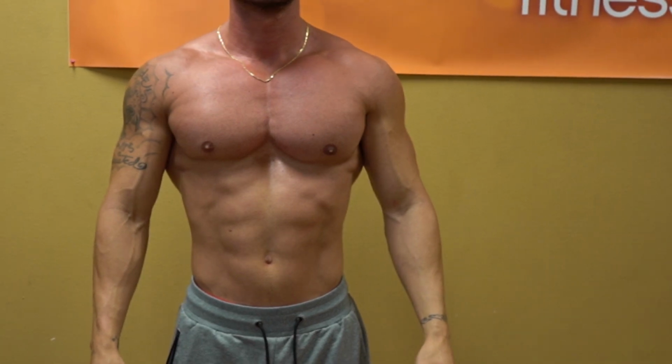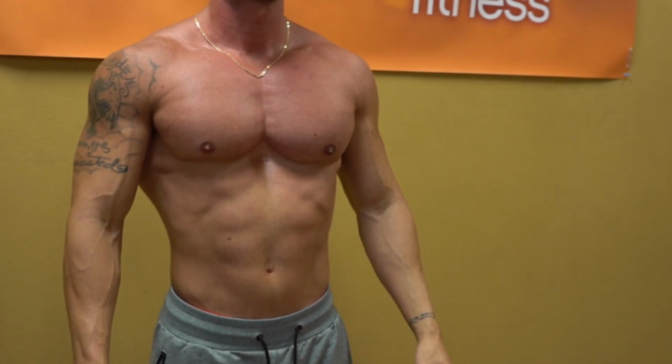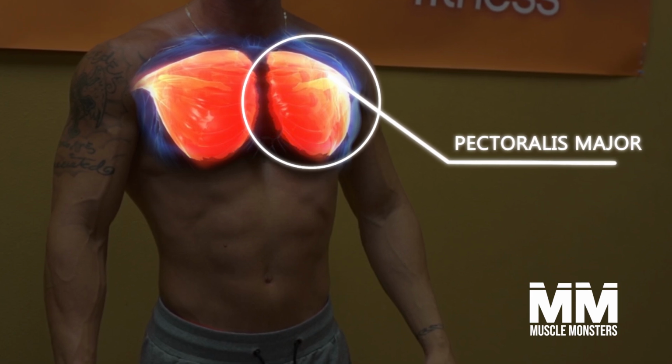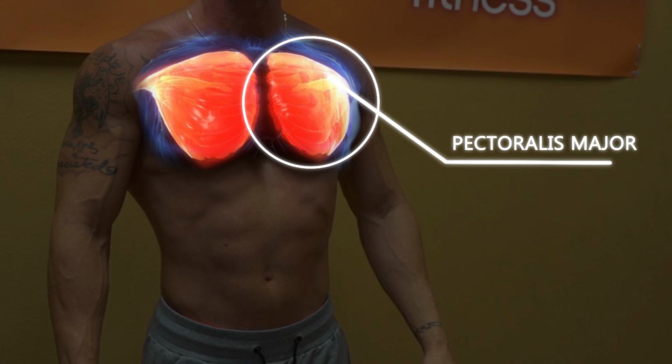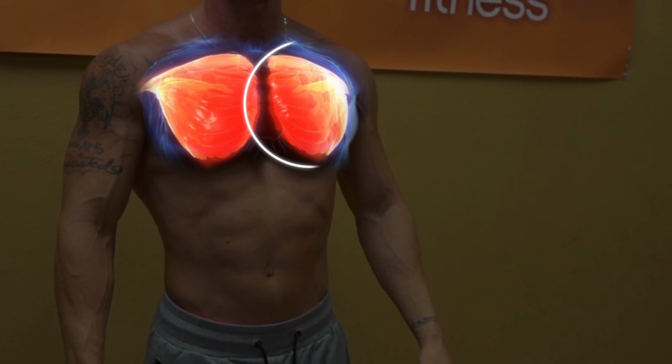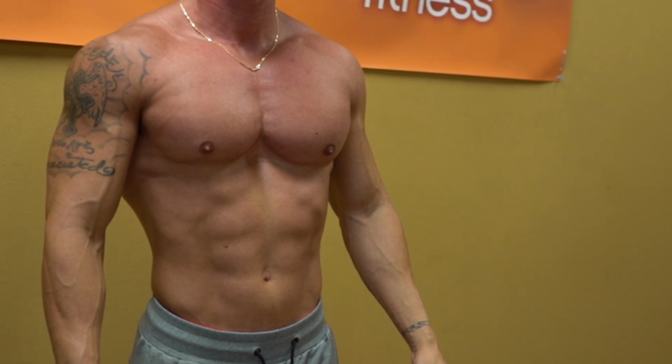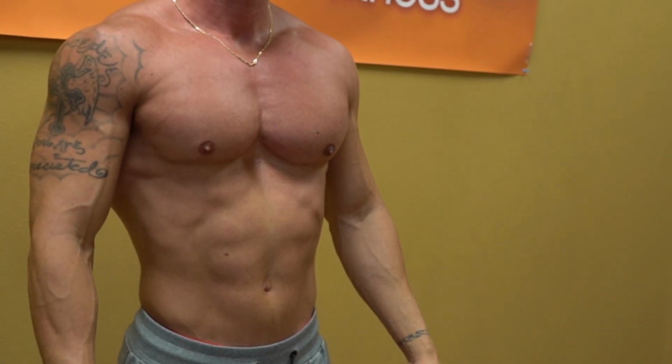If you want to build bigger pecs, there are two things that have to happen. For starters, you've got to understand the anatomy and physiology of the chest. Once you understand what muscles are involved and, more importantly, what function they're responsible for, choosing the right exercises and how to perform them more effectively becomes obvious.